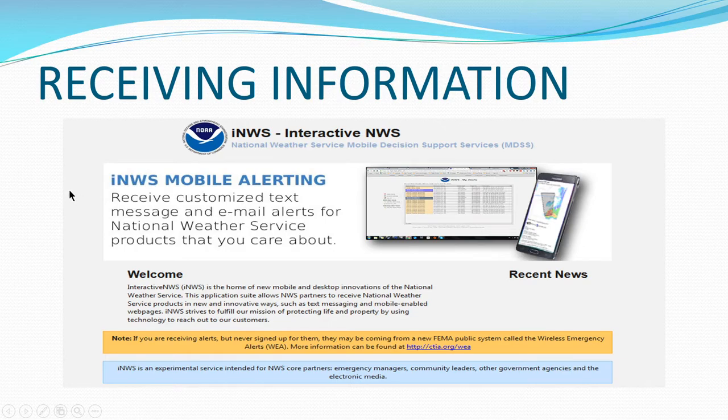Receiving information. This is a great one, INWS. This brings mobile text alerts to you. You can set it for your county or for the region or for multiple counties. When you go in to sign up for this, there are options there as volunteers with the Weather Service.